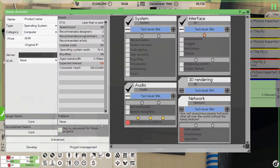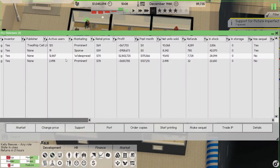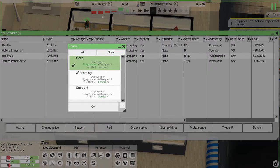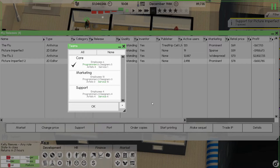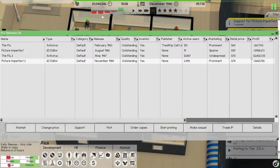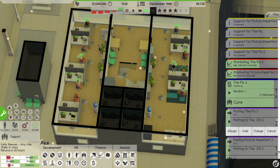Let's see. Can we port any of this? So the Flu 2 port. Okay. Picture Imperfect port. That one. Okay, let's prioritize these ports.